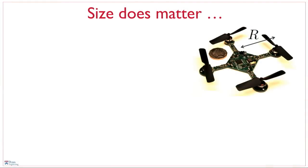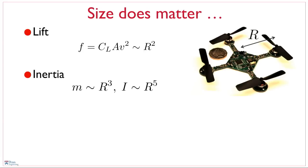Size does matter. If you take the characteristic length R of a robot, now I'm allowed to use mathematical symbols here since we're all geeks here. We know that the lift scales as the square of this length. But what also helps us is that the inertia also scales as powers of R. So if you make R smaller, let's say by a factor of 2, the lift drops by a factor of 4, but the mass also drops by a factor of 8, and in fact, the inertia drops by a factor of 32.